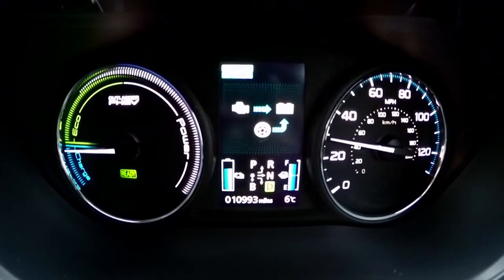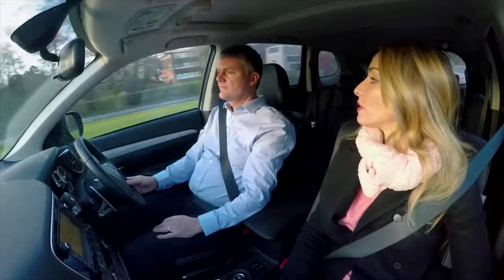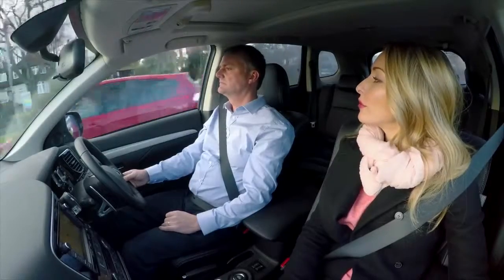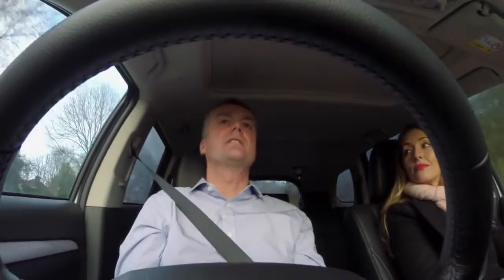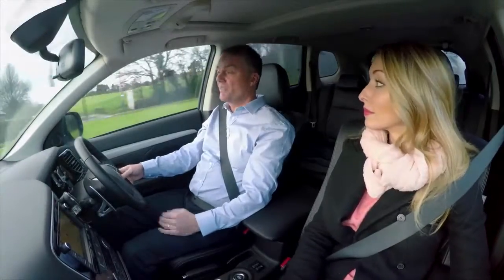As a company car driver, roughly how much extra do you think the PHEV is putting in your pocket because of its generous benefit in kind allowance? Well, that really is the big saving. Of course, the amount of tax you pay in benefit in kind is relative to the CO2 emissions of the vehicle. I probably am saving about £250 a month in benefit in kind. How much have you saved on fuel since you changed to the Outlander PHEV? I think I'm probably putting in about half of what I historically was putting into my car on a weekly basis. That's quite a saving over a month and indeed a year.